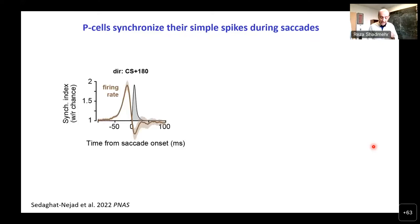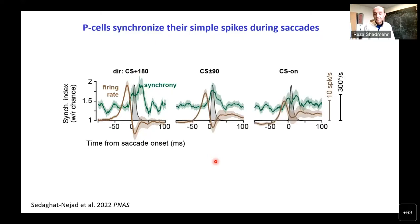So here was our average firing rate of the population. And now what we're going to do is measure the synchrony. And what you see is that despite the fact that firing rates increase, there's no change in synchrony. But when there is suppression, then you see this increase in synchrony. And that synchrony wanes when the suppression goes away. So synchronization is greatest during deceleration of these specific saccades that had suppression in their activity.